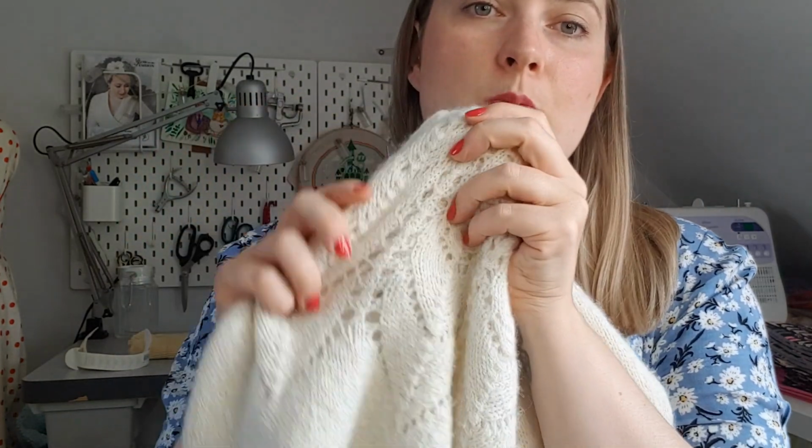At one point I just put it down. When I came to pick it up, there was no, oh, where am I in the pattern? It was so easy to see. I was on the lace, I could count exactly how many stitches were between, and it's just so beautiful.